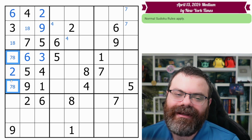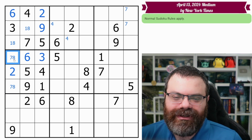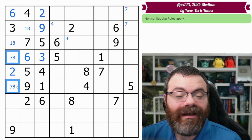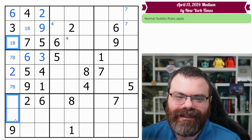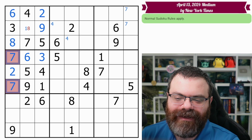We have this 7, 8 pair here. Now this is what's called a naked pair. This cell has been reduced to only 7, 8. This cell has been reduced to only 7, 8. They share a column, which means they can't both be 7. They can't both be 8. So one of them's 7, one of them's 8. We don't know which is which, but what we do know is we can't have any more 7 or 8s in the column. So this can't be an 8. If we try to make this an 8, these are both 7 and we have problems.